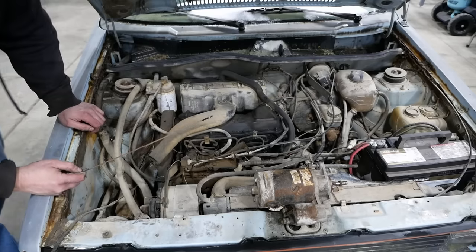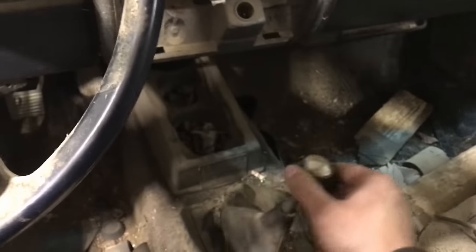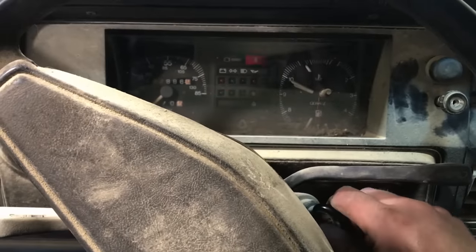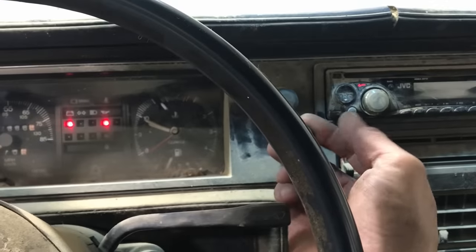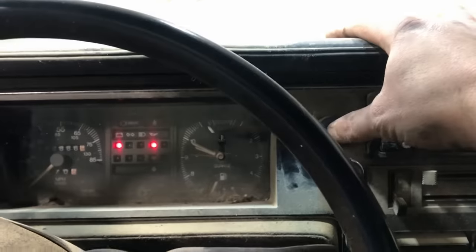Well, let's see if it'll crank first. In case you were wondering, it smells wonderful in here. All right, clutch pedal down. I think we're in neutral. I got nothing. Oh wait, he told me about this, hang on. Let's see, you gotta pull this gizmo out, which is like a, I don't know what it is. It's kind of like a choke, I guess, and then this is your start button, which does nothing.